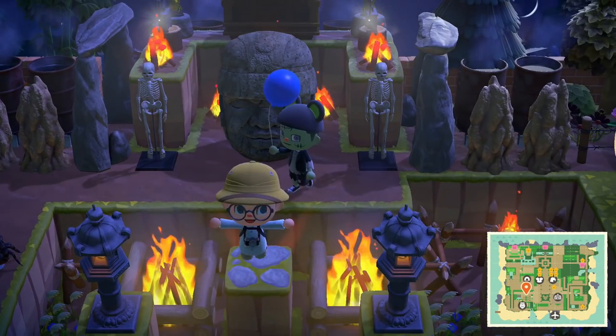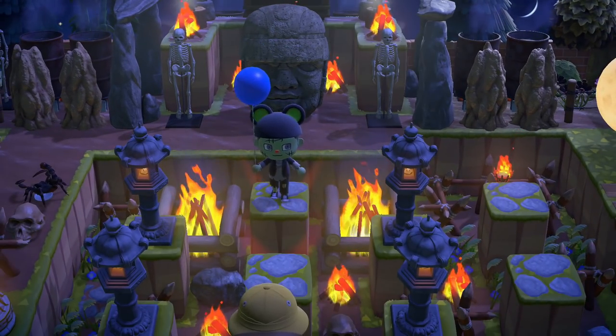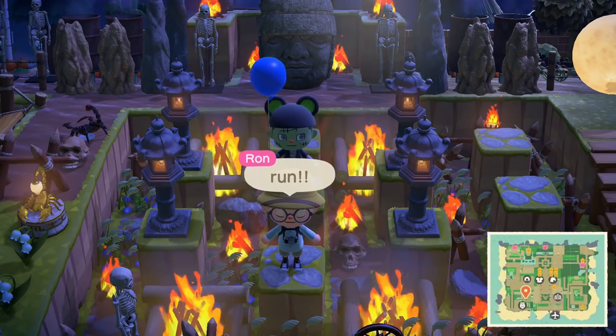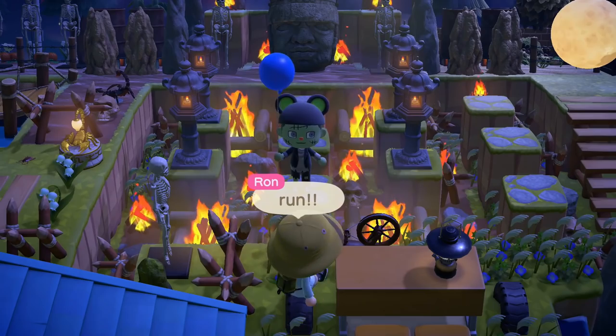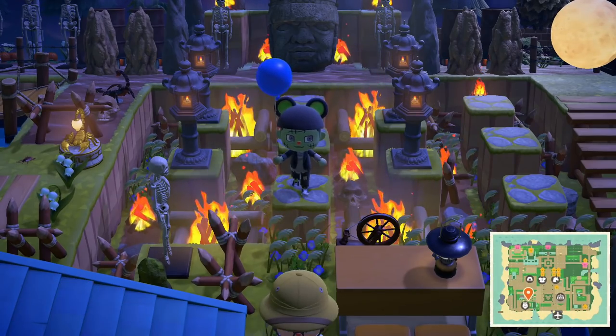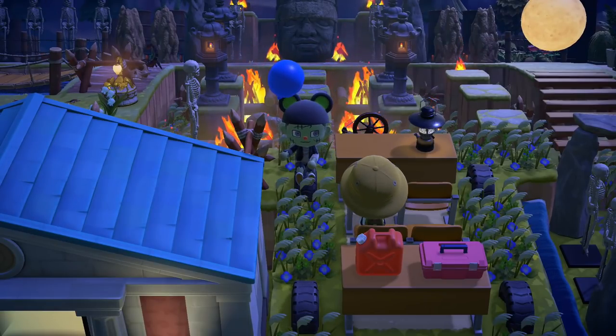Oh, and then we have the jumps. So cool. Oh my god, guys, this reminds me of Crunchy. A little bit of a Crunchy Island. No, run. Yes, I'm trying to run. Wow, you're typing fast, Ron. I guess we should say Ron instead of run. Get it? This is so fun and interactive. What a fun interactive tour.